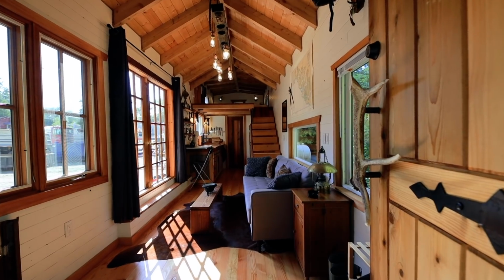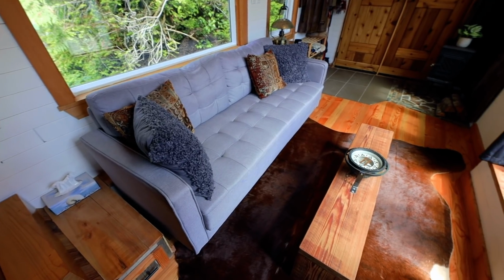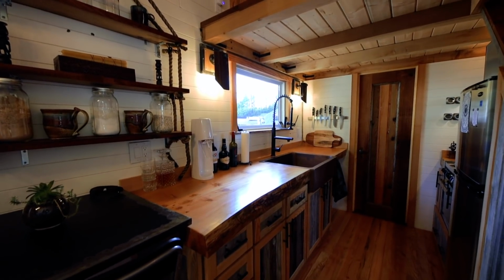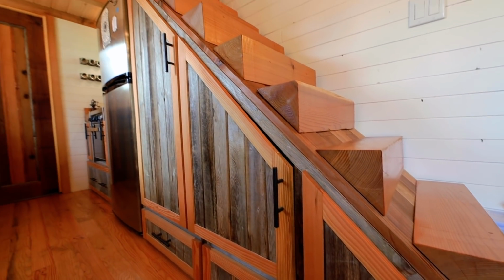A high-vaulted ceiling gives the home a definite sense of grandeur, and each and every inch of this home is filled with beauty and the charm which only a hand-built home can boast. This truly is one of the finest examples of DIY building we've seen so far.